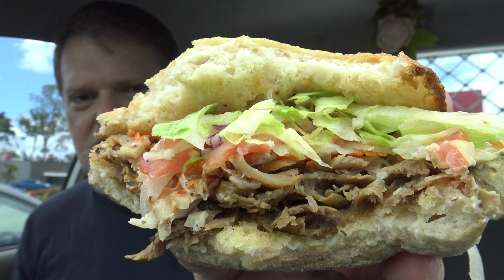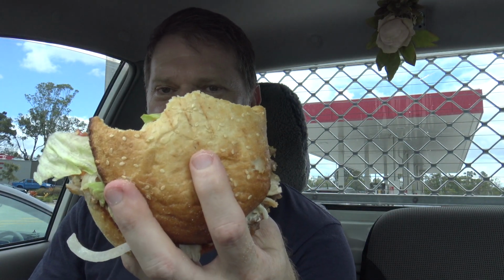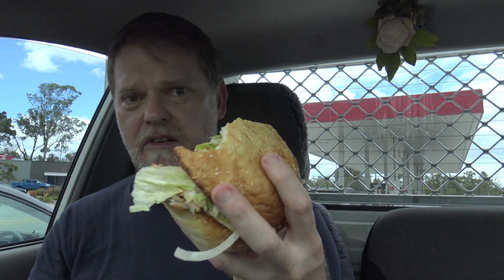Now, it's actually pretty big as well. I mean, that's three bites in, and I'm not even halfway through it. So this could easily be a 7 to 8 or 9 bite burger. $10, you know, that's a dollar something a bite. Is it worth a dollar something a bite? Well, I don't think anything is, really, is it?